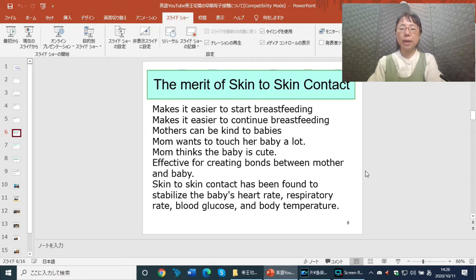Skin-to-skin contact has been found to stabilize the baby's heart rate, respiratory rate, blood glucose, and baby temperature.